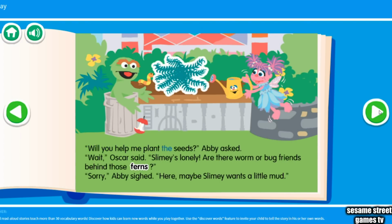Will you help me plant the seeds? Abby asked. Wait, Oscar said. Slimy's lonely. Are there worm or bug friends behind those ferns? Sorry, Abby sighed. Here, maybe Slimy wants a little mud.